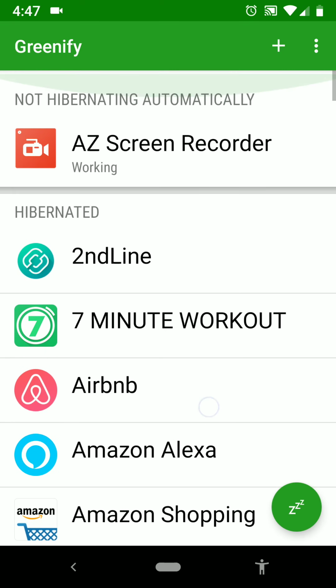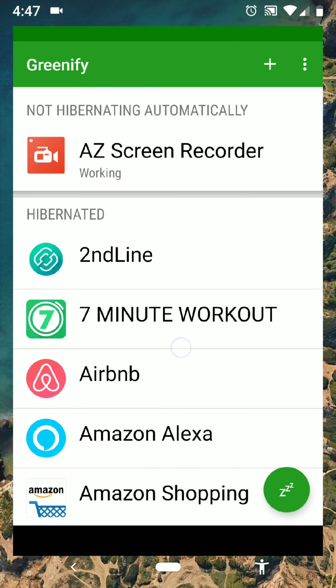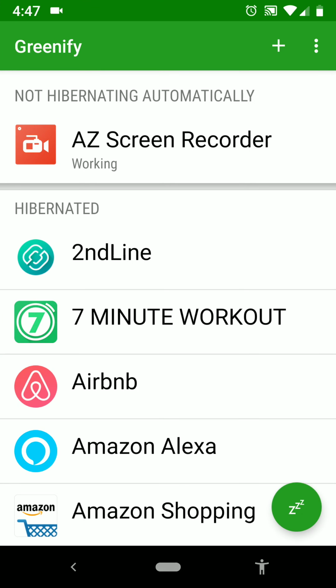So anyway, what this does is this will force close background apps. And this is not something you have to do like 50 times a day. This is something like once a day, twice a day, maybe 3 times a day if you're like me and you use a stupid large number of apps in a day. But for the most part, probably just once a day would be fine.